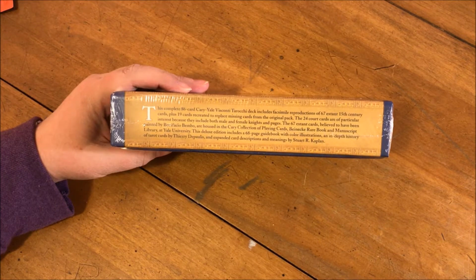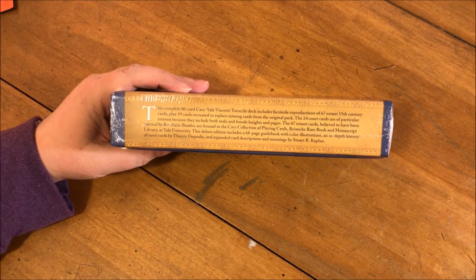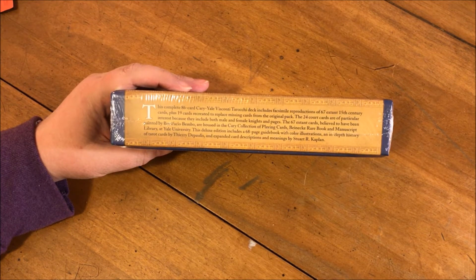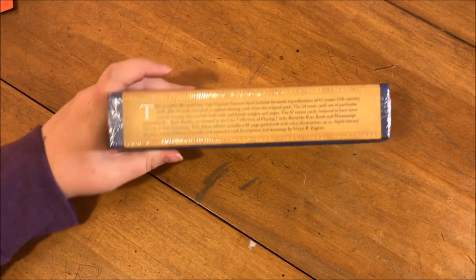The 67 extant cards, believed to have been painted by Bonifacio Bembo, are housed in the Cary collection of playing cards, Beinecke Rare Book and Manuscript Library at Yale University. This deluxe edition includes a 68-page guidebook with color illustrations, an in-depth history of tarot cards by Thierry Depaulis, and expanded card descriptions and meanings by Stuart Kaplan.